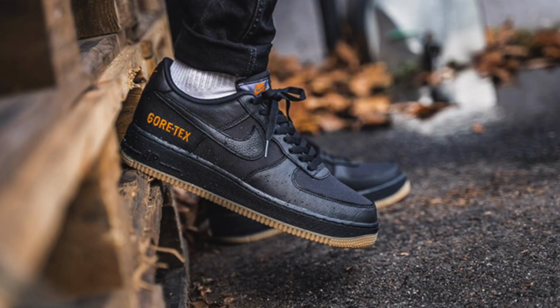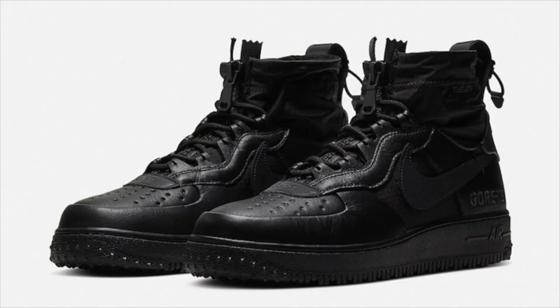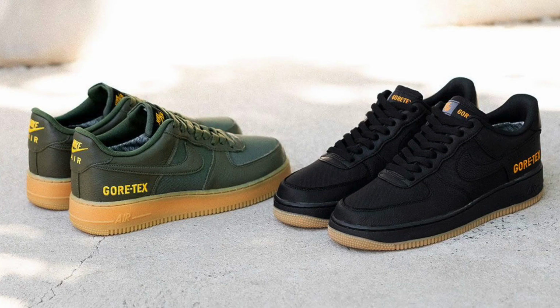Now first up is a sneaker that I can't recommend enough, especially for the fall or winter, and that is the Nike Air Force 1 and Gore-Tex collaboration. Now this silhouette does come in a low and a high cut, but for me, I do prefer the high. I just feel the high version might just be a lot better for the winter, especially if there's snow involved. But don't get me wrong, the low will do its job as well. The Gore-Tex material does do the Air Force 1 wonders.